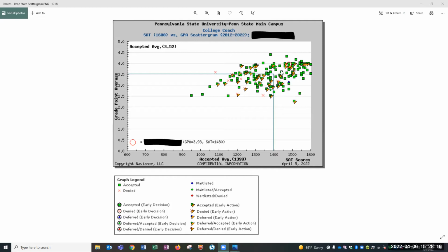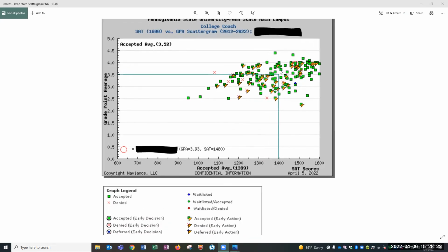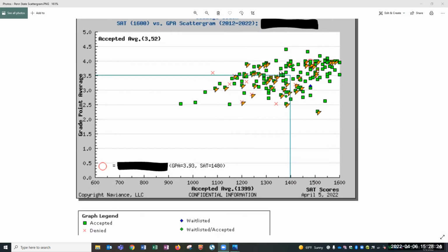This is a safety. This is why I don't like to use the word safety or backup. If you see, I'm going to scroll a little bit bigger. Among all of these admits, there is a red X right there. That student was denied. And normally, just by looking at this, you would say, oh, why was that student denied? There's also a student up here that was denied early action.